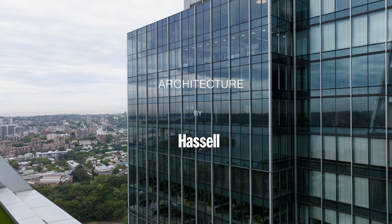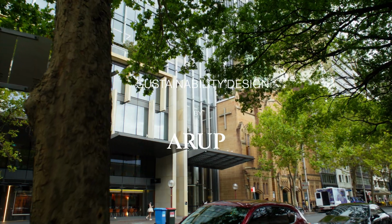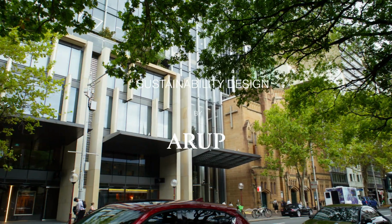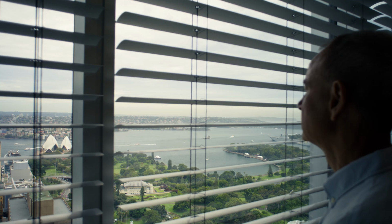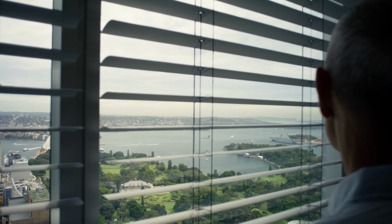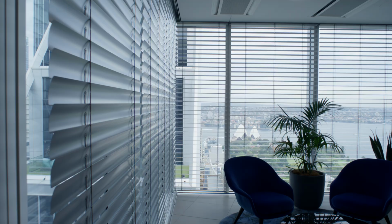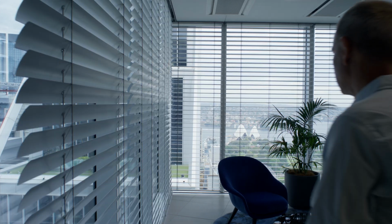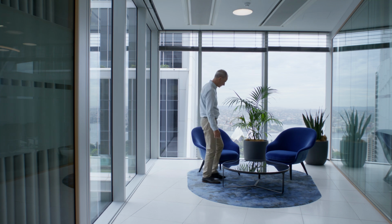60 Martin Place is a highly considered piece of architecture that responds so well to its heritage context, to its exposure and to its views. It creates a beautiful and comfortable workspace. My name's Peter Skinner. I'm the Director of Shade Factor, and we were responsible for providing the shading system, the blinds and the controls for 60 Martin Place in Sydney.